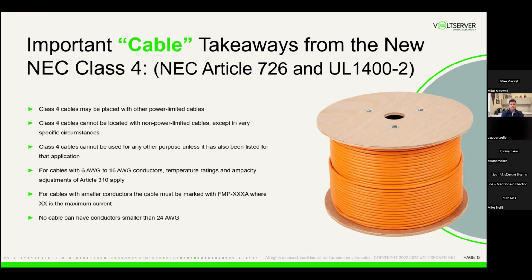But when you get into the smaller cables, so 17 gauge on down to 24, those can be used for class 4. VoltServer uses a lot of 18 gauge in our designs, but on these new class 4 cables in that range, you'll see that they'll have special marking on them. They'll say FMP for fault managed power, and then they'll have a maximum current rating listed as well. So that is one of the differences on a class 4 is the labeling.